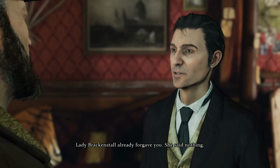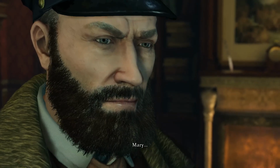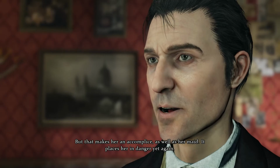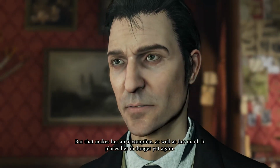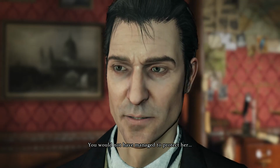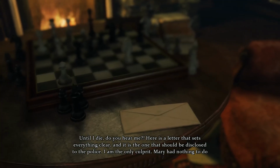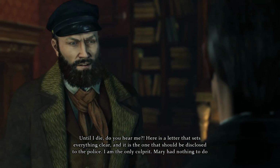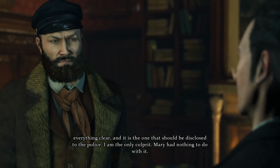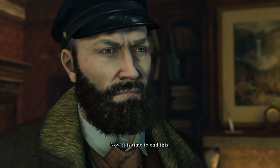Lady Brackenstall already forgave you. She said nothing. Mary. But that makes her an accomplice as well as her maid. It places her in danger yet again. Mr. Holmes, you would not have managed to protect her. Till I die, do you hear me? Here is a letter that sets everything clear, and it is the one that should be disclosed to the police. I am the only culprit. Mary had nothing to do with it. Now it is time to end this.